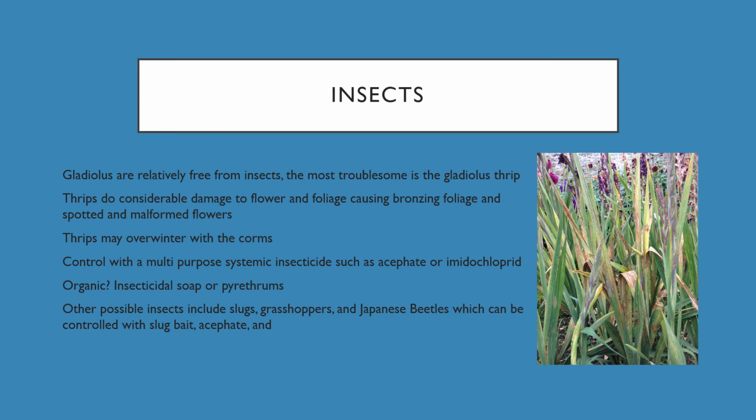If you want to make sure you control them when you're not overwintering them, I should say, you want to go ahead and treat with a multi-purpose systemic insecticide such as acephate, which is an Orthene product, or imidacloprid. Several companies carry that product, but Bayer Advanced is usually what is sold at the big box stores around here that are easy to obtain.